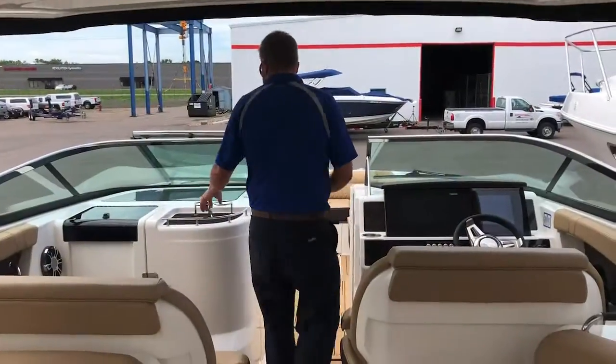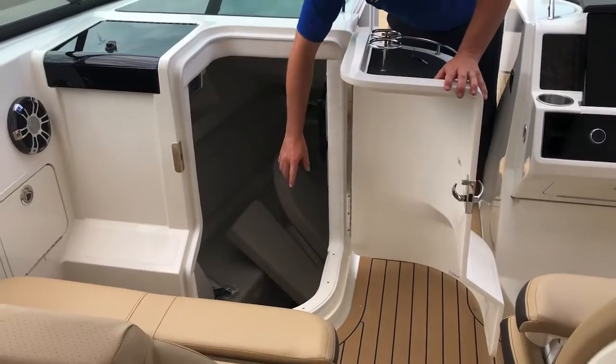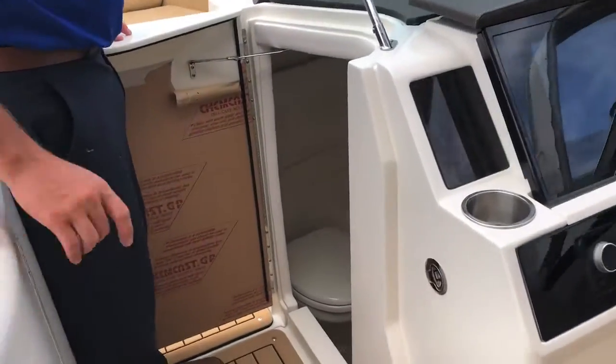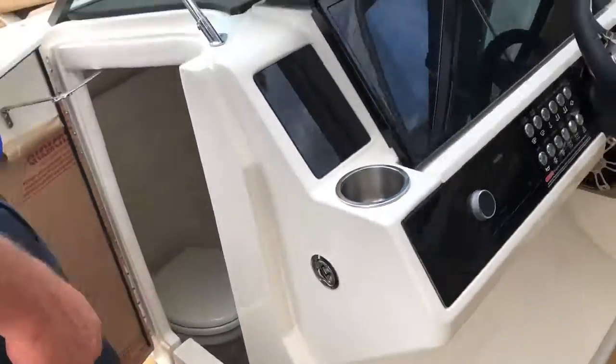This boat has a nice resting spot here. It's got a fill-in cushion so it can lay all the way out. Kids can hang out down there. You got a head in here, a flip-up step, nice bathroom, running water again.